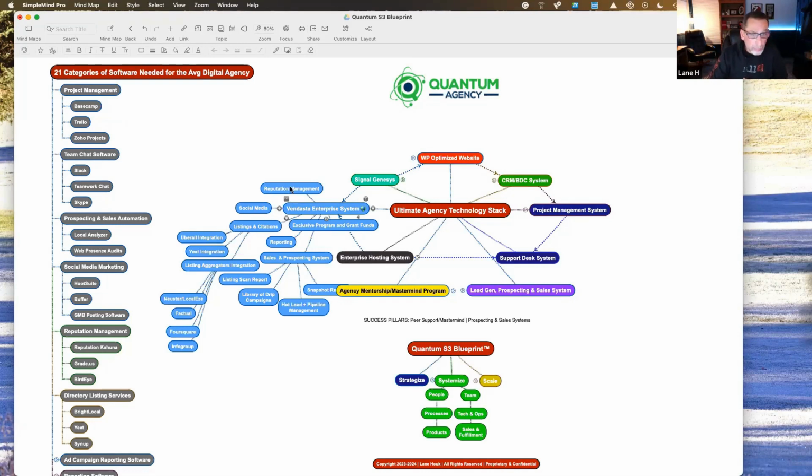It also has rep management, social media management, listings and citations. They have direct integrations with Uberall and Yext. Again, both of those are in a white label environment. And then they also have an integration with the major data aggregators. So this forms part of our SEO fulfillment, right? In order to move the needle in maps and organic SEO, we need to be generating new reviews.